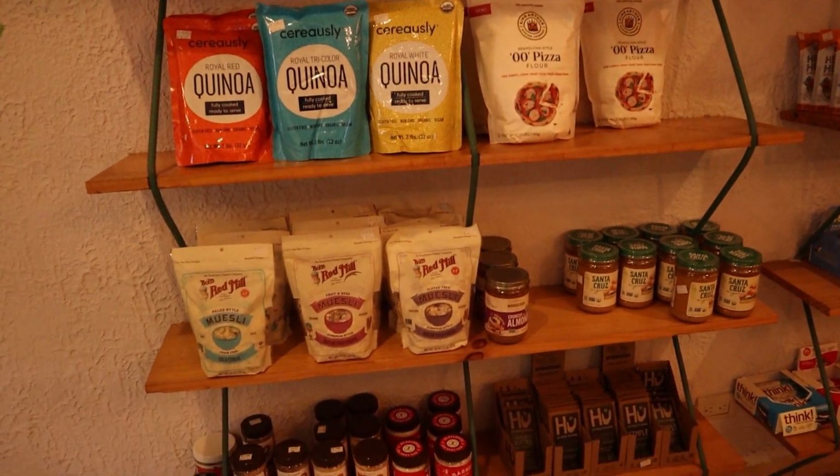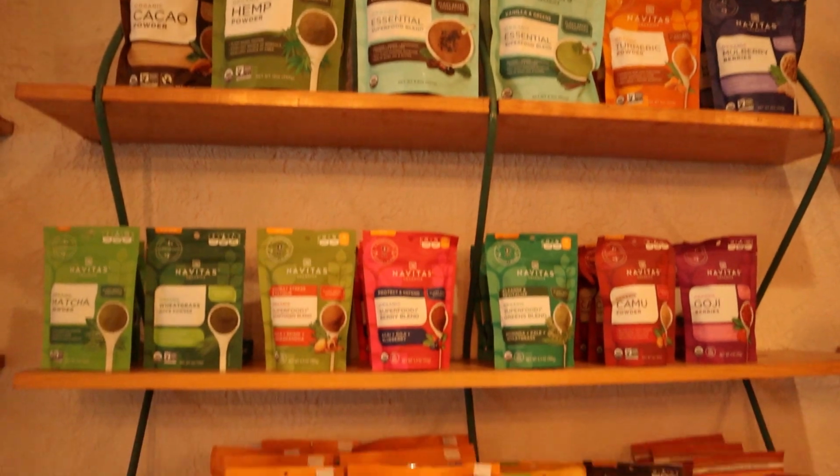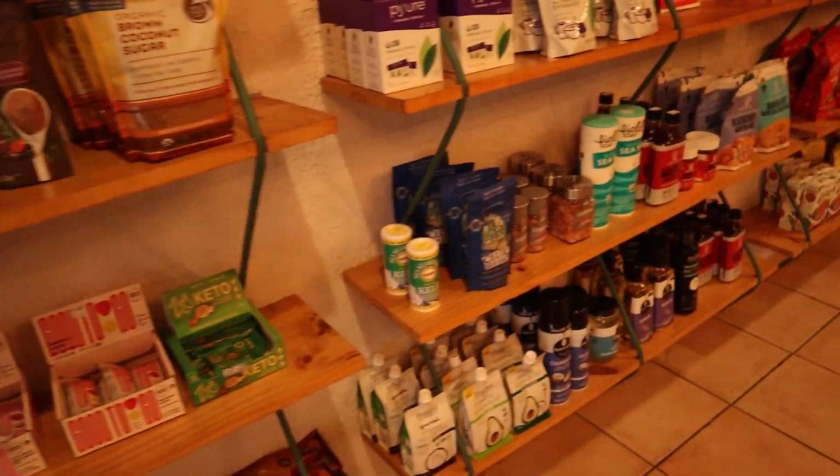So pretty much it's going to look like all the products that you get in the States, in the UK, and sometimes Australia, as well as some local producers.